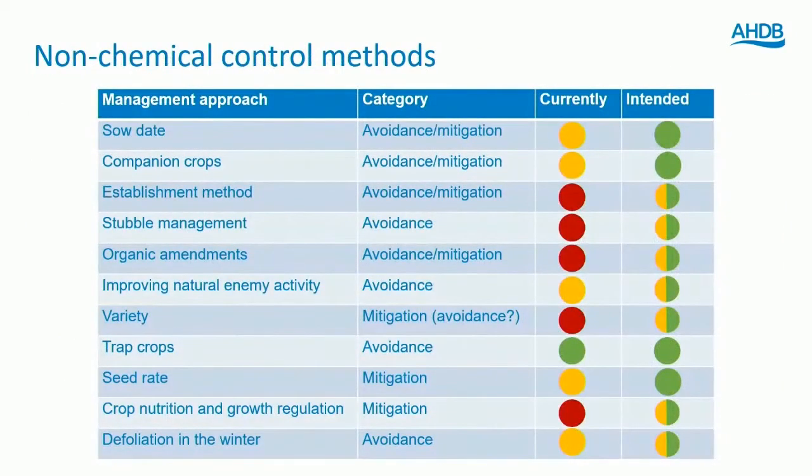Because of pyrethroid resistance, we now don't have great control from insecticides with cabbage stem flea beetle. Resistance is really widespread in the country, certainly across England, and it's very, very common. So we aren't able to rely on control from these insecticides. So we need to really start thinking more and more about non-chemical control approaches. And listed here are all of the non-chemical control approaches. There may be a couple that I haven't thought of, but here are the main ones.